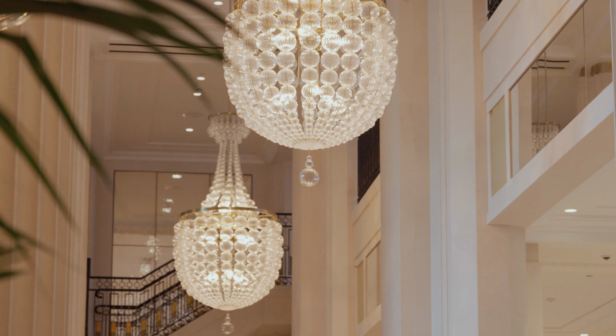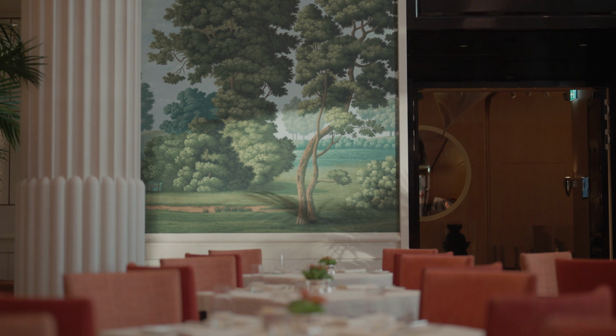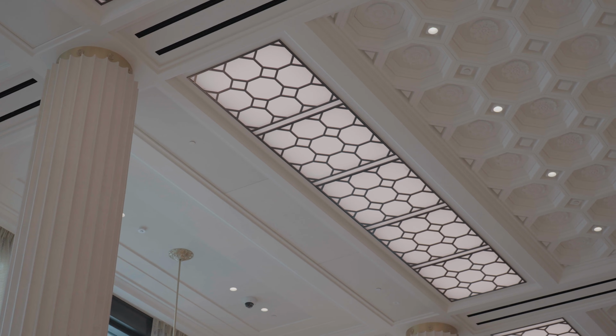The intensity in which we have taken the detailing, the quality of materials, the coordination and the matching of everything that's come into this is second to none.